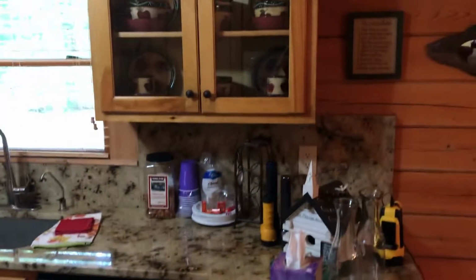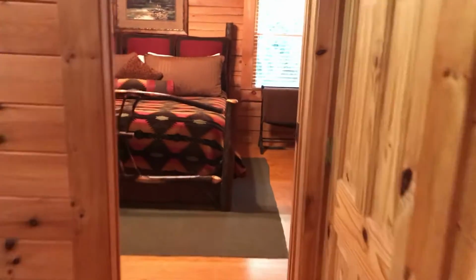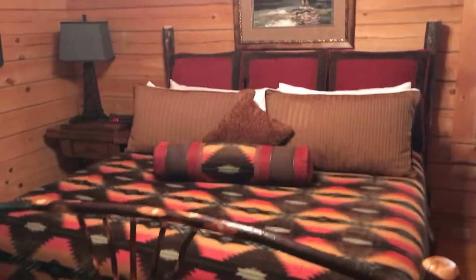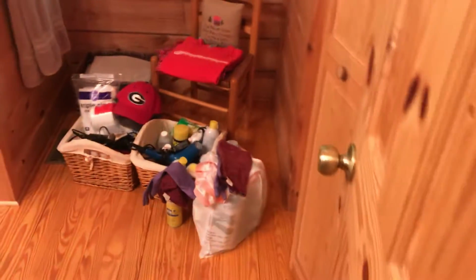Cindy said that they're staying here right now. They're going to spend the night tonight, but it looked like they had some of their personal items boxed up, ready to take with them in the morning. Downstairs bedroom. And bathroom, there's their boxes of personal stuff they're going to take with them.